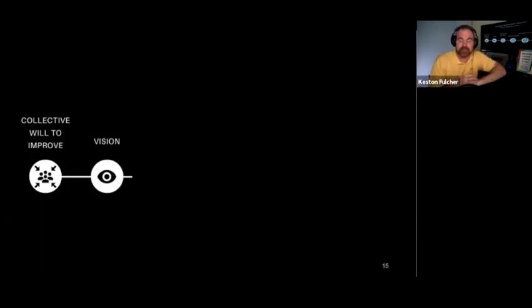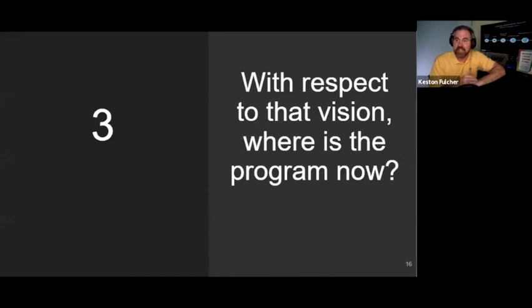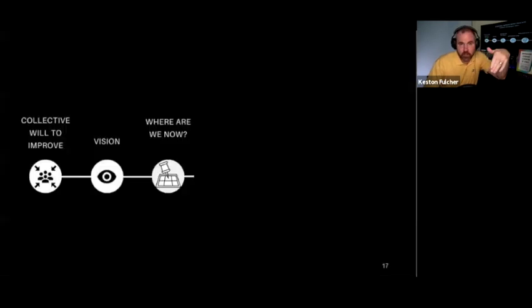And so the next question is, with respect to that clear vision of, let's say, ethical reasoning, where are we now in the program? Traditionally, the way that assessment folks have looked at that is that they look at the student learning outcomes. That is the measure of where students are. They'll say, oh yeah, students right now on a scale from 0 to 4 are at a 2.5 on ethical reasoning. Okay, that's really good information to have. That tells you where the student proficiency is.